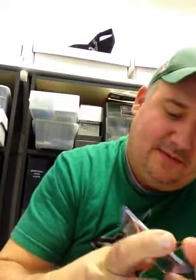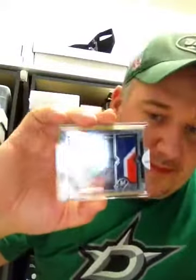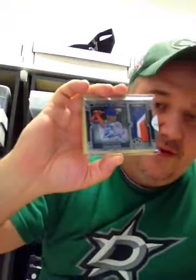And last but not least, let's see what we got here. Was that Wilmer Flores? Nice. That's out of Tier 1. Rookie auto out of 25. So, brother, that's awesome, dude. I'm assuming this Cespedes should have been last, but that is just filth. That is fantastic, dude. I appreciate it.